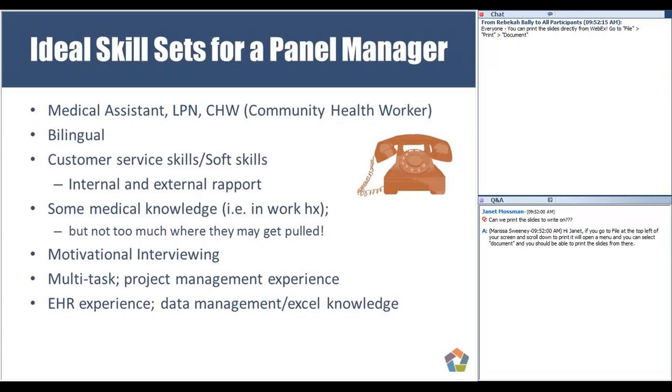Somebody that's a multitasker, maybe with some project management experience. And that last one, definitely some EHR, data management, Excel. Depending on the panel management role within your organization, having good EHR experience or Excel knowledge, depending on how you have them tracking certain things, can be very useful and beneficial.